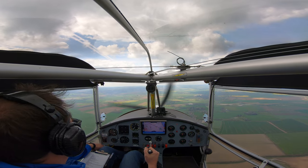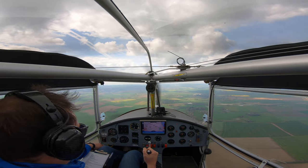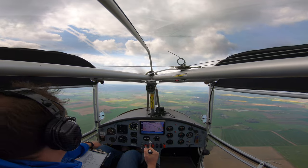But it's time to get back to Sherburn now. Hopefully we'll have a tailwind all the way home, which will help.